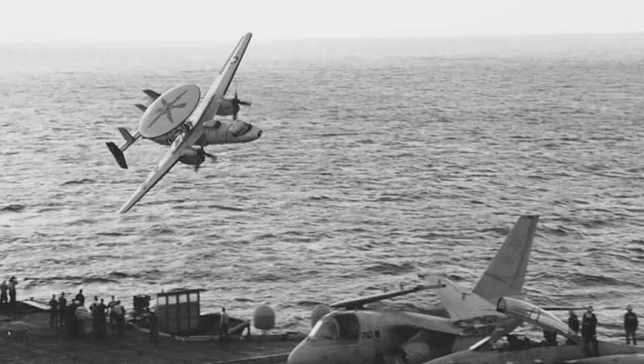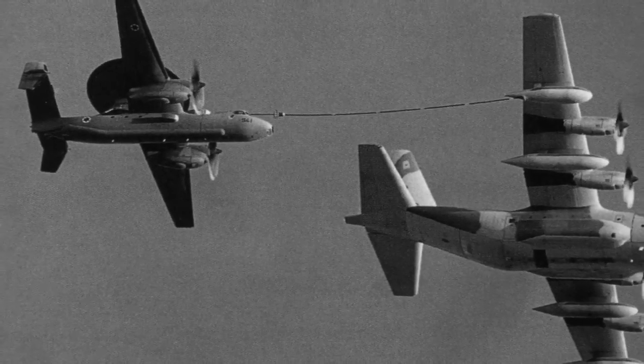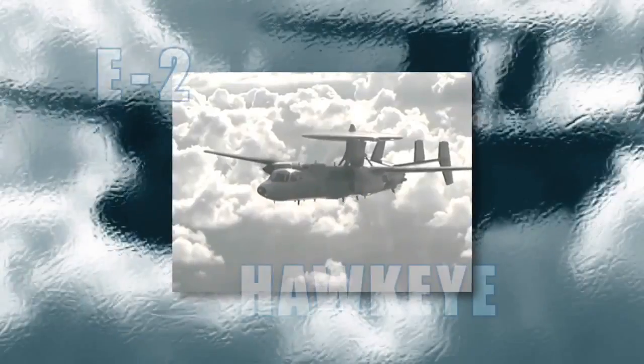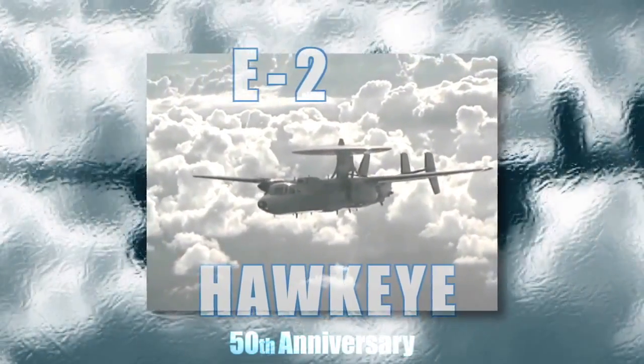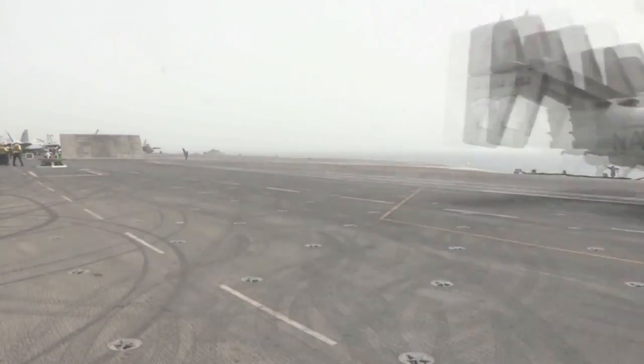The Year of the Hawkeye is celebrating the 50th anniversary of the first E-2A Hawkeye that was delivered to the Navy 50 years ago. Throughout 2014, we're going to be recalling various milestones and accomplishments of the E-2 aircraft throughout the years. And in 2014 specifically, it's interesting that we're celebrating the 50th anniversary of the E-2 Hawkeye and also the initial operational capability later in the year of the E-2D Advanced Hawkeye.